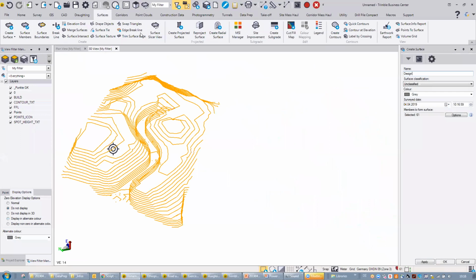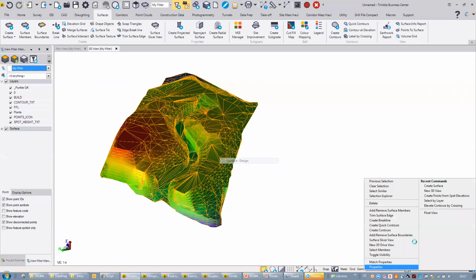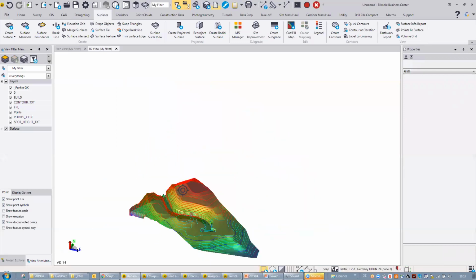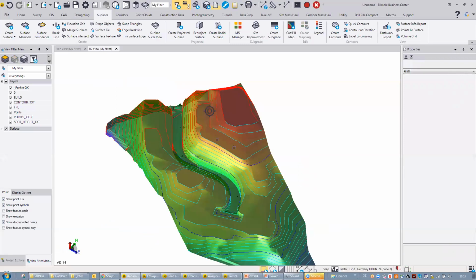Let's call it design. And now we have the design ready that we can send to machines. And I think that's a nice example on how easy it is to convert 2D data into 3D data.